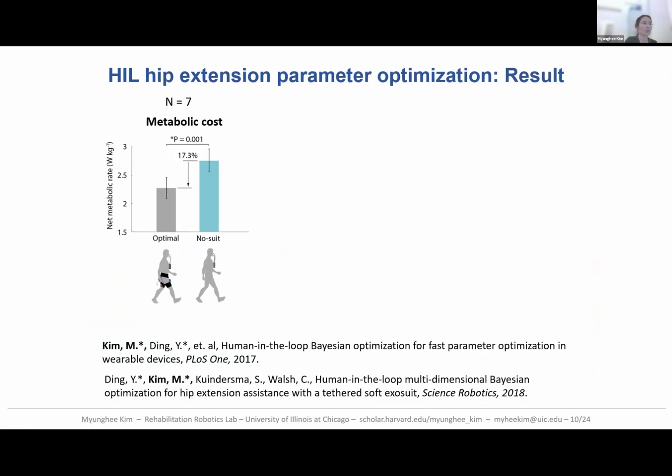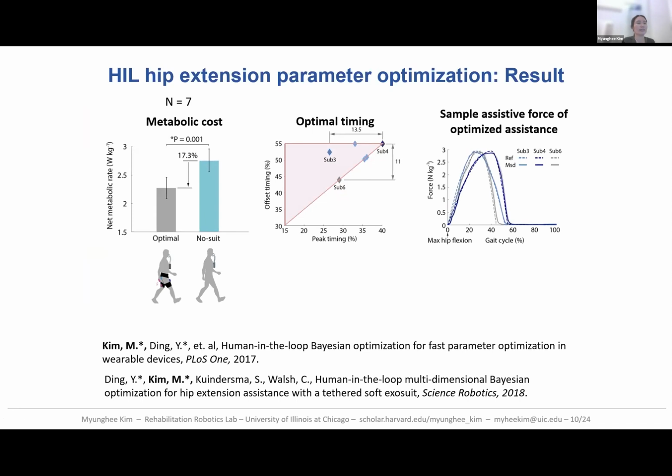As a result, we saw about 17% reduction for the optimal condition compared to the no device condition. And as we expected, we saw a wide range of parameters. The peak timing for subject 6 was a bit early, but the peak timing for subject 4 was very late. And therefore, the optimal assistance profile was very different. Importantly, the metabolic cost reduction was also very consistent across subjects, shown by this small standard deviation.